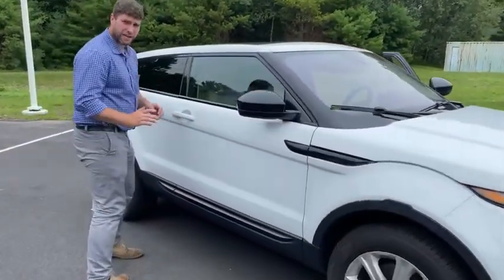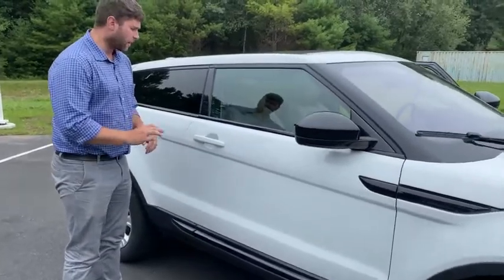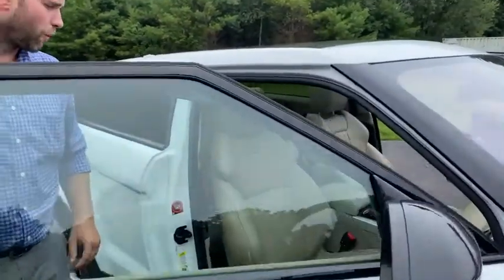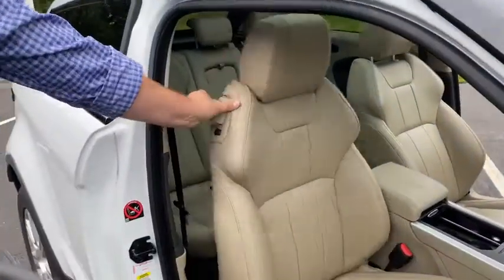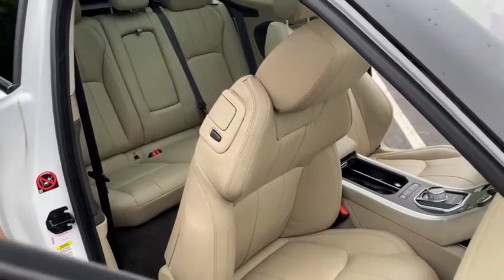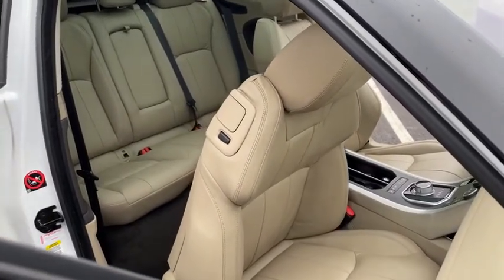It does have the 4 seats like a normal Evoque, but it also has proximity entry, and the nice thing is it is very easy to move these seats forward. All you do is pull it forward just like that, and then with the click of one button, it automatically moves all the way forward as it needs to, so you can get in and out of it easy enough.